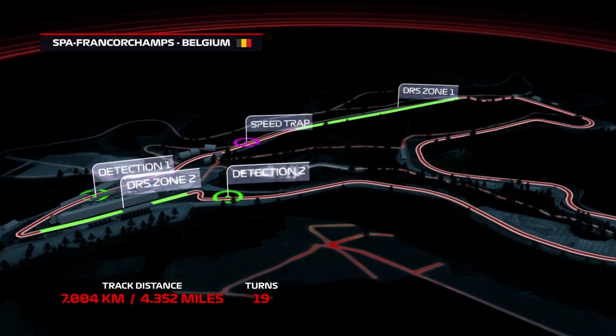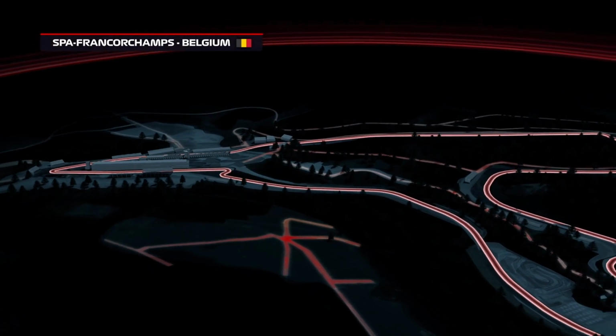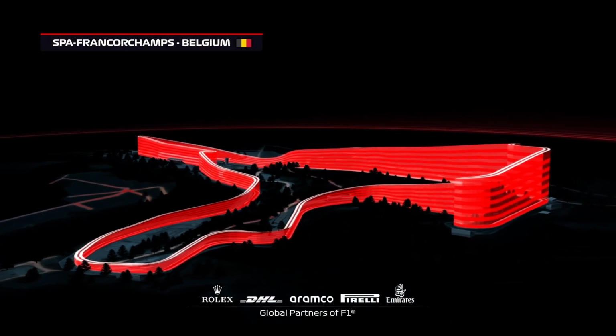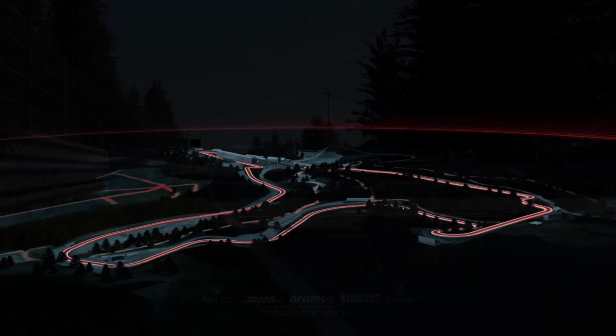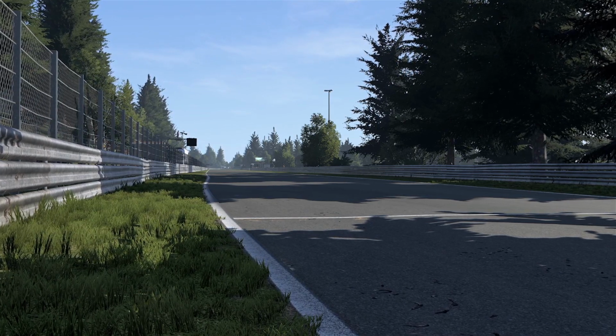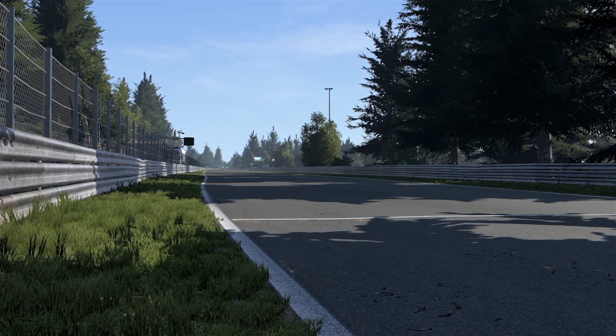4.35 miles of long straights, fast corners and massive elevation changes. It makes this not only one of the most exciting circuits on the calendar, but one that makes for some consistently high-quality racing as well. Simply put it, there really is no place quite like Spa.